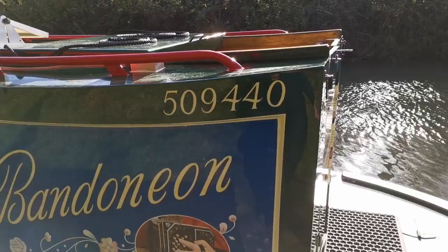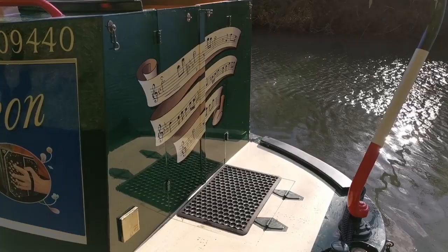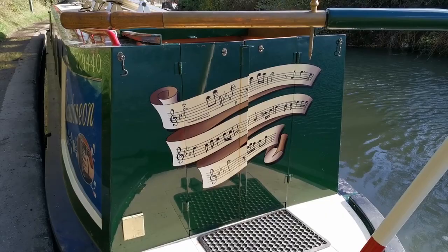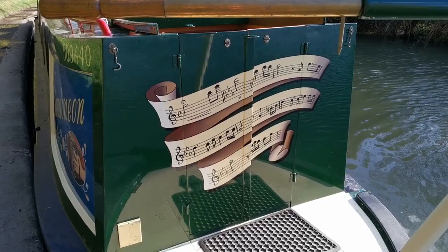And on the back, we've got a cream rear deck. I thought it would be nice. Some people are waiting to see how practical it is. But on the back, we have music scrolls. Because before it was just plain green. And even now it's shiny green, I think it looks better with something on it.